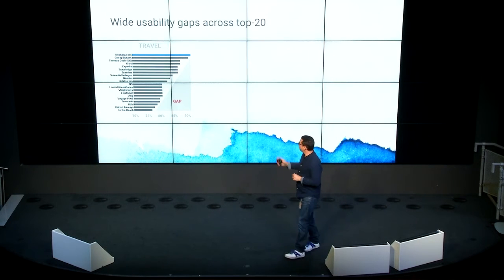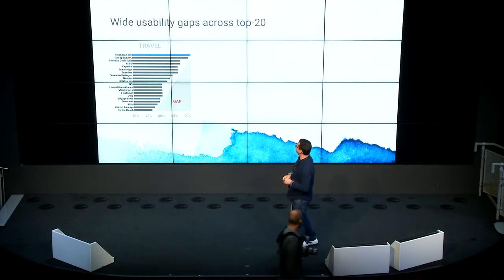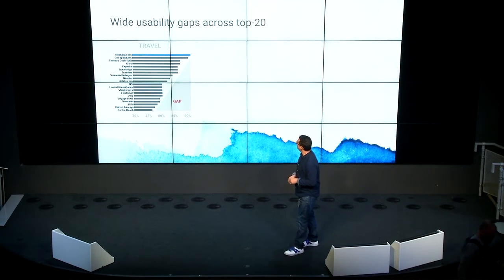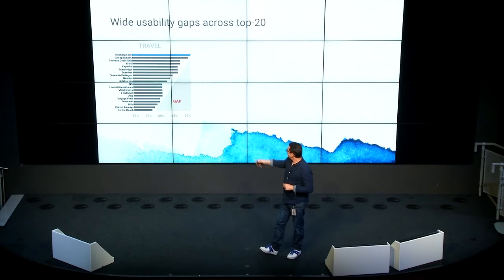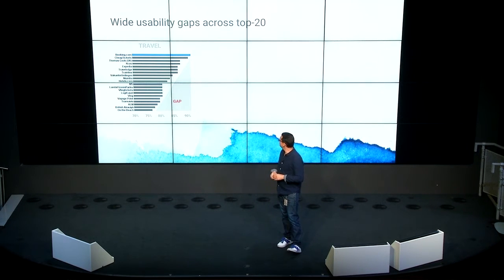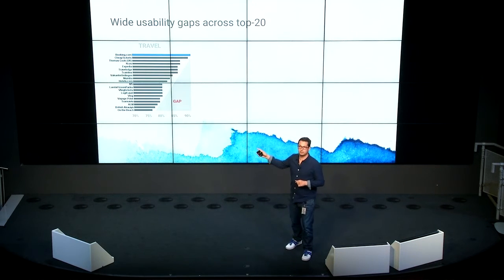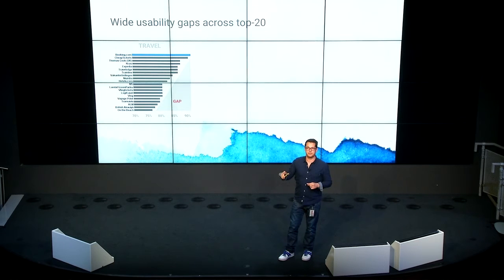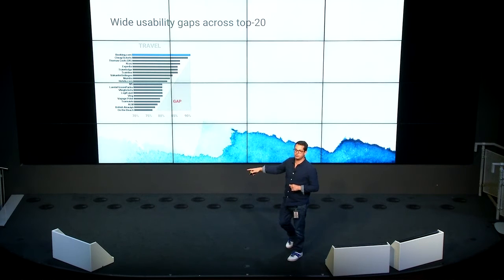But when we look at the top 20 in travel across EMEA, you see Booking.com on top, Cheap Ticket second, Thomas Cook third. When you get to number 20 in EMEA, On the Beach, they had a 78% score in usability. Booking.com had 95, 96%. That's a fairly wide gap between number 1 and number 20 in EMEA. Now you extrapolate that out to the fact that we looked at 85 travel sites, and you'll see there's a huge delta in performance.